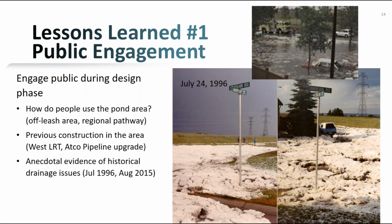So this part of the city, there was the West LRT construction close by, and that took place between 2010 to 2012, which caused disruptions for residents. There's a high pressure ATCO pipeline that was upgraded in 2013 that also closed off their beloved dog park and provided some traffic disruptions. After the West LRT construction was completed, there was post LRT construction landscaping for 2 years from 2013 to 2015. And then with this project, we came in 2017 to retrofit the dry pond. So there were some residents that were not happy to see their beloved park off-leash area closed off yet again.